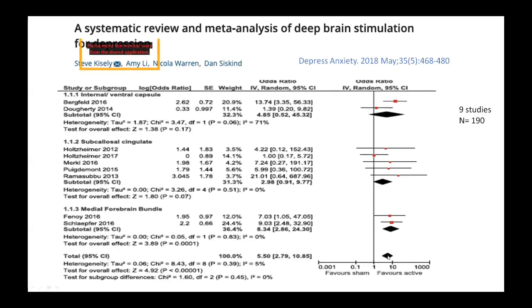So if this particular diamond touches the line or goes to the left of the line, it is said that it is not effective. And if it's to the right of the line, it is effective. So overall, the evidence says that DBS is found to be effective. But still, if you see, it is more for medial forebrain bundle, and for the subcallosal cingulate it touches the line, and for internal capsule, it rather crosses the line also. So it means that there is some variability in results, and it's a bit questionable.